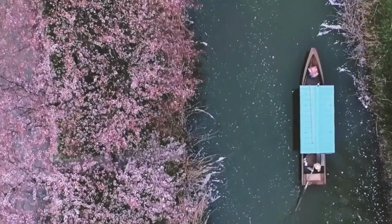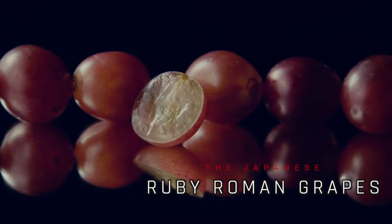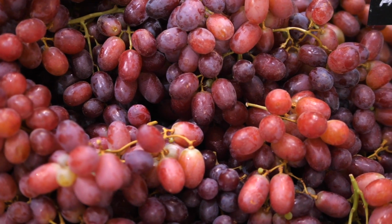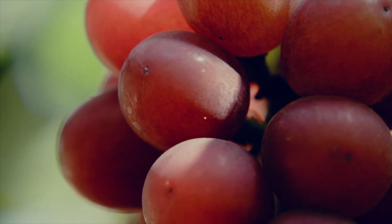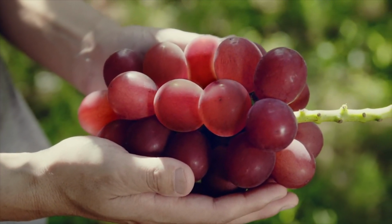Japan is famous for a lot of things, but one thing that's currently blowing my mind is the Japanese ruby Roman grapes. It won't be an exaggeration to say that you'll never see grapes as big and juicy as these anywhere on the planet. They are red in color, almost 4 times the size of regular grapes, and are pretty much free of any blemishes you'd encounter in inferior fruit.